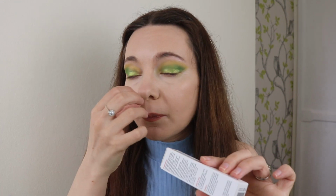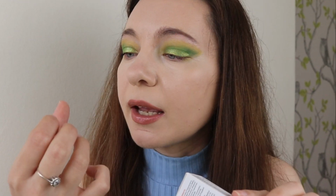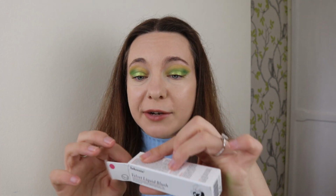I've never tested this one, I've never tried it. I think I have a cat hair on my face, but I'm definitely gonna try this one right here. I'm not sure I'm gonna use this one. I have so many blushes in my collection and I feel like this is gonna last for ages. I know that sounds like something bad, but yeah, I'm here for this guy right here.